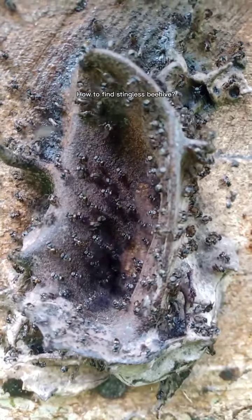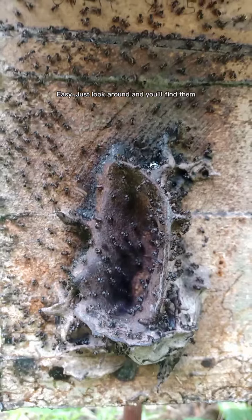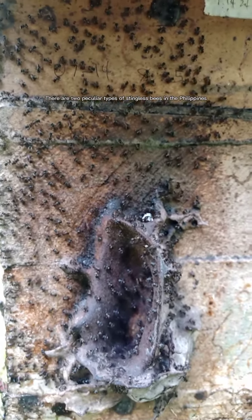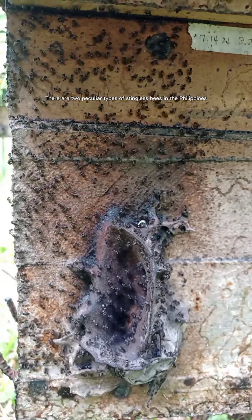How to find a stingless beehive? Easy. Just look around and you'll find them. There are two peculiar types of stingless bees in the Philippines.